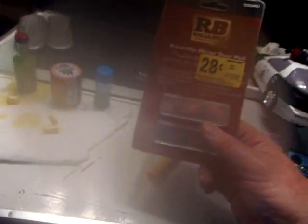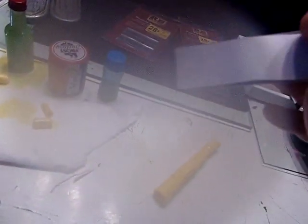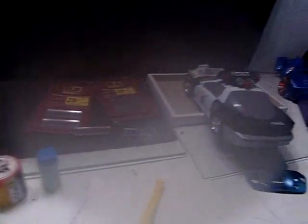Here's how this is looking after some rusting. I got these at Lowe's, 28 cents, and they're plastic but mirrored little panels that are peel and stick. By the way, if anyone knows how to fix this, maybe I just have to wait for it to slowly change. I don't know. But then I got this cool, this was like $7 at Lowe's.